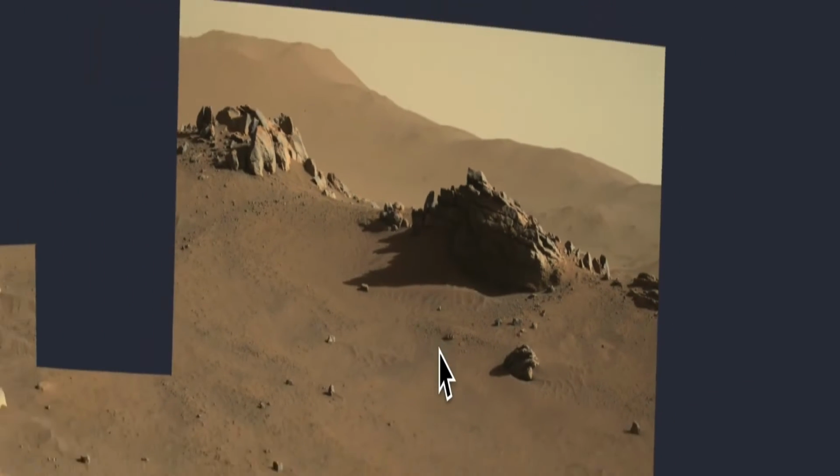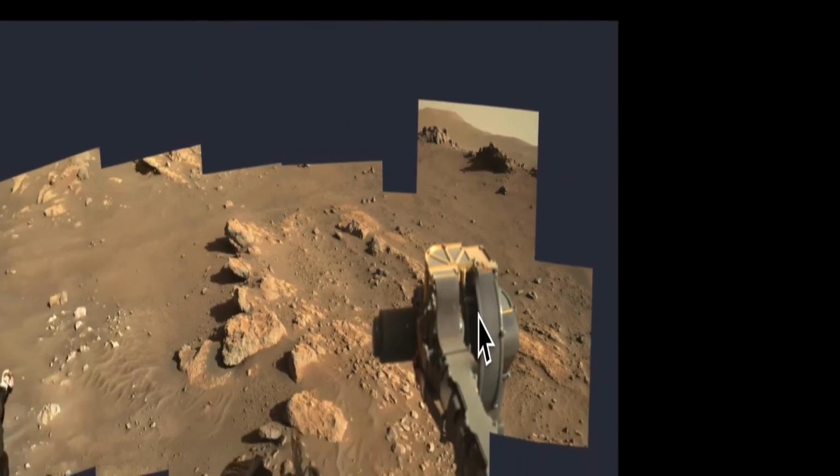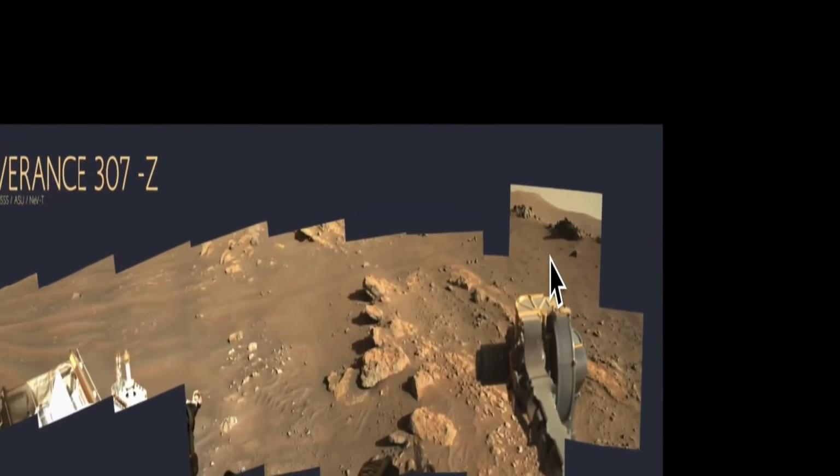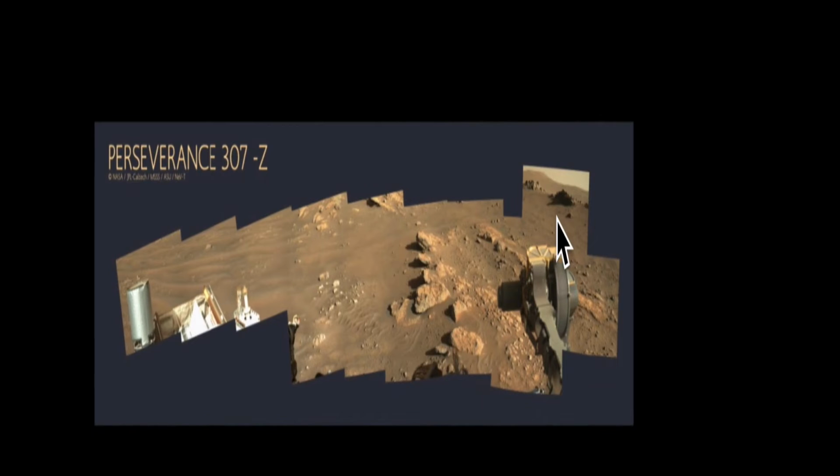Let's zoom out so you can get the full perspective of where it is in the photo. It's way over here, right over there where my cursor is.